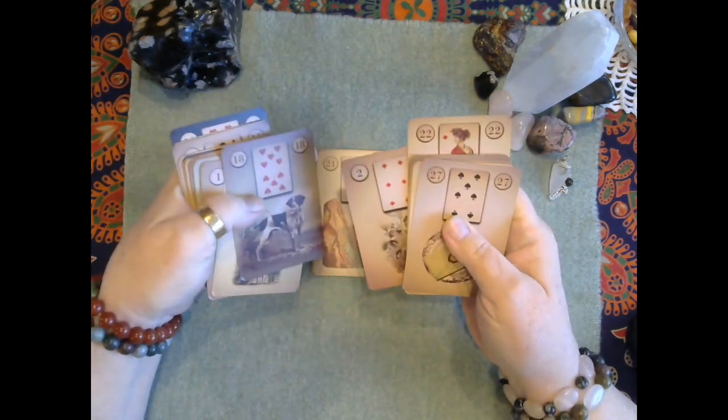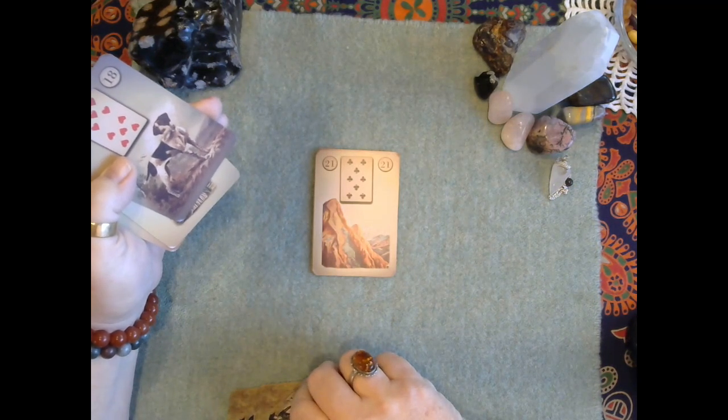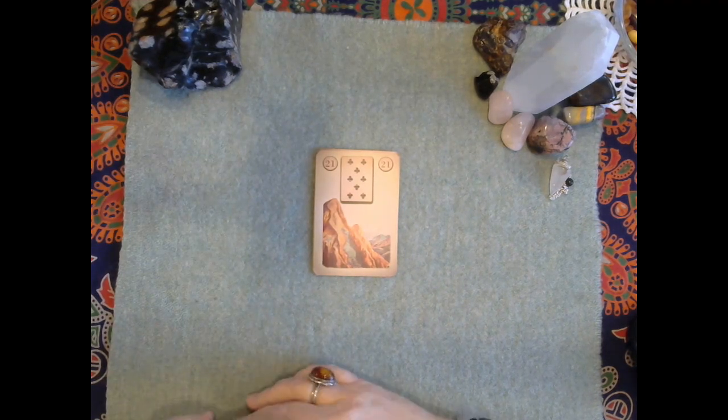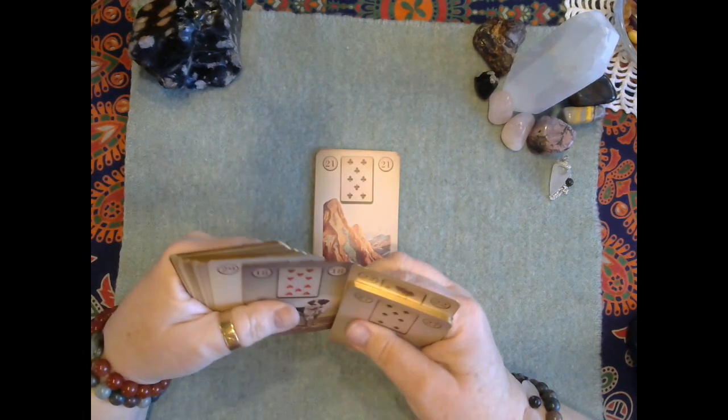Okay. What's this one? Number 21, the Mountain. It's something that you have to overcome. It's some kind of obstacle, or it's something that's going to take a really, really long time. None of those are necessarily positive.